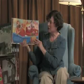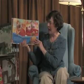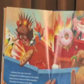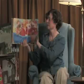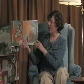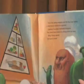Suddenly there was a loud crash. The pyramid had collapsed under its own weight. Donuts and ice cream were falling everywhere. King Candy Bar ended up in the trash. Once the candy wrappers and the dust had settled, it was time to rebuild the pyramid.